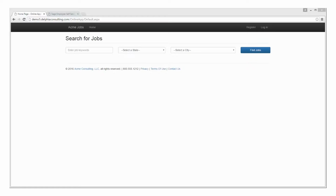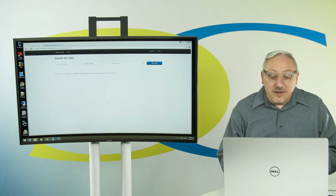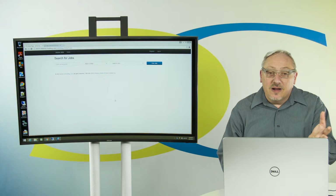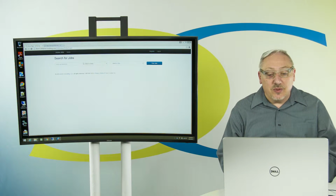Basic online application for Sage HRMS is an extension of Sage HRMS HR Actions. In other words, you can build your online application just like a form you would build using HR Actions. Here we have a sample external website where someone can go and search for jobs. So imagine on your website you had a button that said careers. People would click on it and get a section like this. Now, of course, we can stylize it to fit your employment brand.